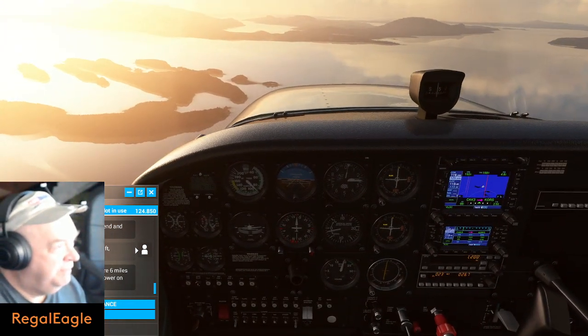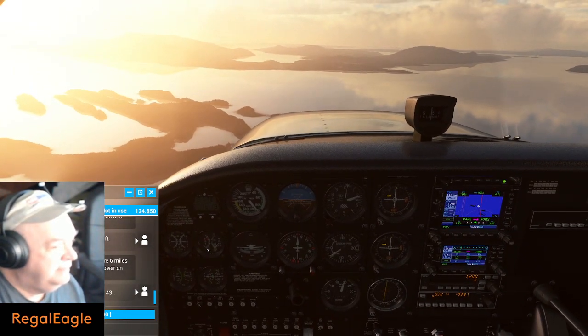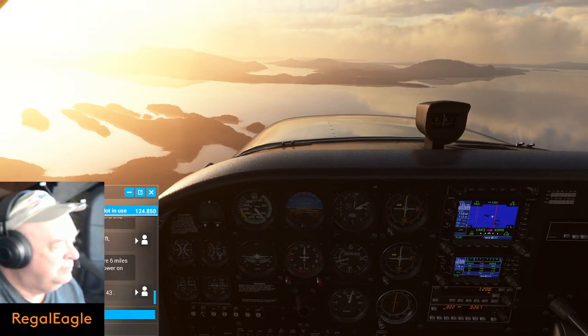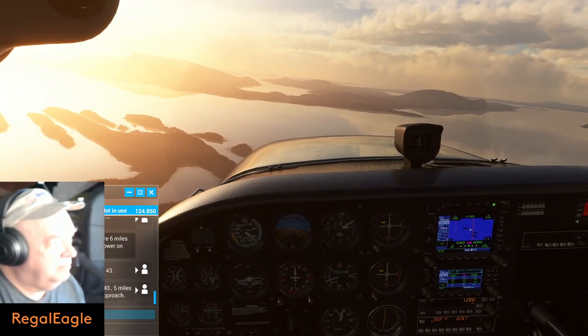Victoria Tower is a long way away. Tower on 132.7, Speedbird 4 Tree. Victoria Tower, Speedbird 4 Tree, 5 miles north, inbound RNAV runway 16 approach.